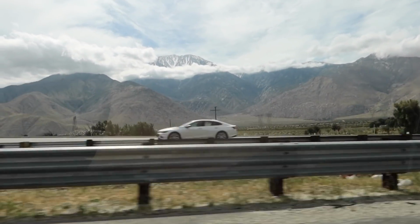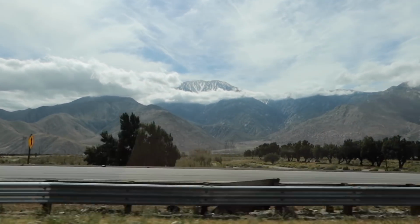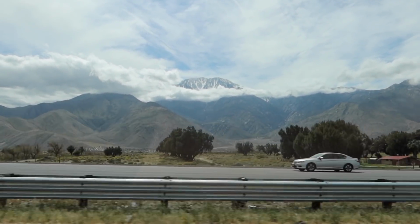This is so beautiful. I had to show you guys. Look at the bottom of the mountain and then look up at the top. Look at the snow on the top.